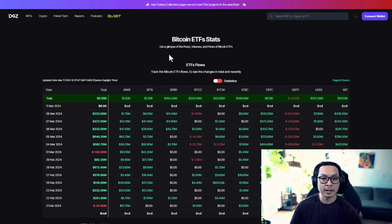So checking out the Bitcoin ETF inflows, on Friday the 8th we had $223 million flow positively back into Bitcoin. As you can see here, GBTC has been on a selling spree. I'm not sure how much Bitcoin they have left in their fund. I think the arbitrage is limited and a lot of people are getting out of GBTC and shifting their money into some of the other Bitcoin ETFs.